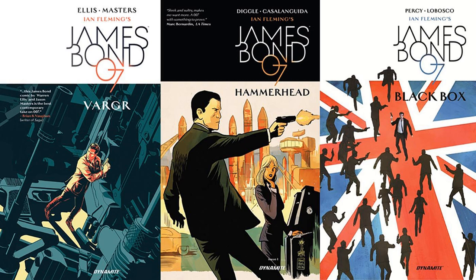Now, Varger and Edelon are two different texts, but they nonetheless function as the first volume of James Bond from Dynamite. So Hammerhead would be volume 2, Black Box would be volume 3. And even though Varger and Edelon are quite different in terms of what they focus on, their subject matter, themes, and whatnot, they're similar in terms of, obviously, the writing style and also Masters' art. And I think you and I were talking a little bit before we turned on the mic about the incredible dynamism, the kineticness that comes through from Masters' art.